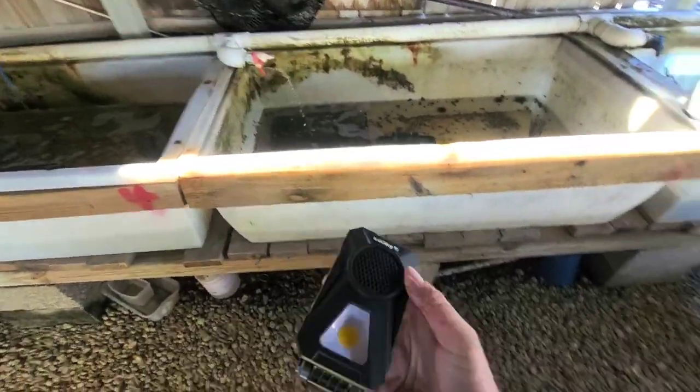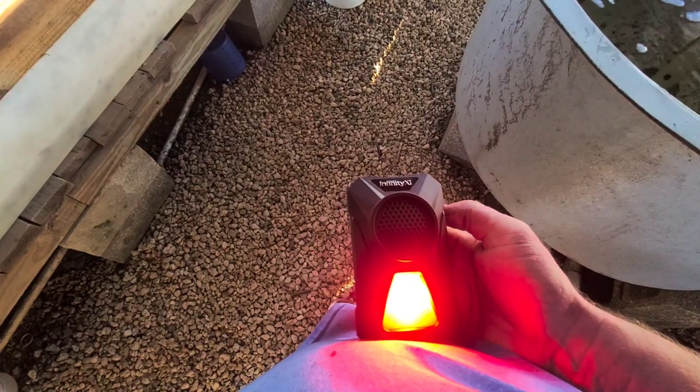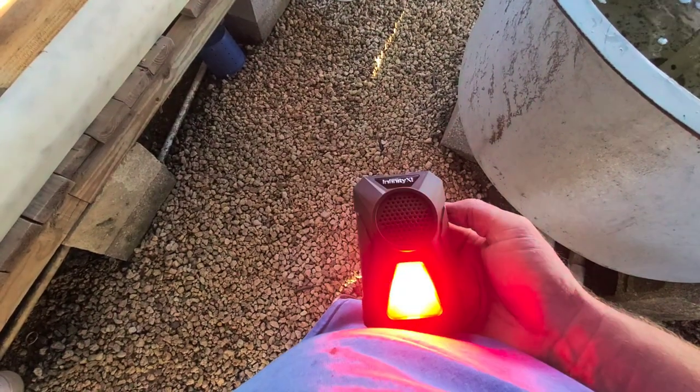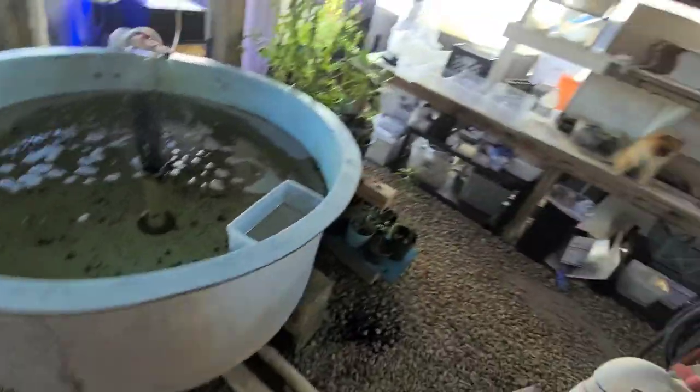If you wanted to take them, you have two different modes of lights right there. You have a red light, and then you have a blinking red light. I even put them on my bike trailer.